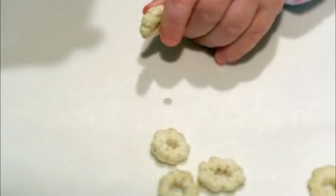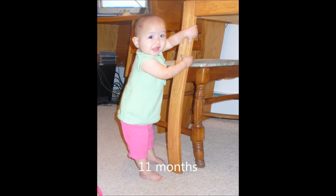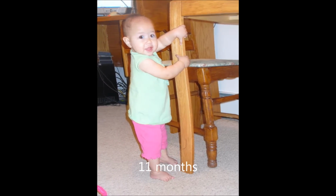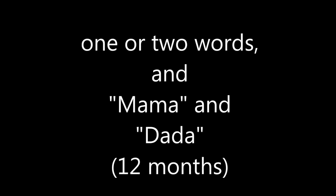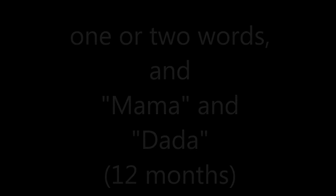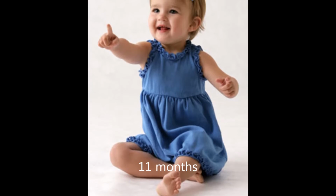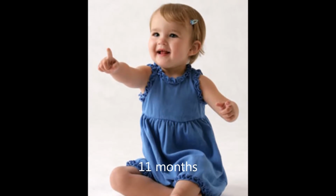Cruise, or move around the room on her feet while holding onto the furniture. Say 1 or 2 words, and Mama and Dada become specific names for parents. The average is about 3 spoken words by the first birthday, but the range on this is enormous. Point at objects she wants in order to get your attention.